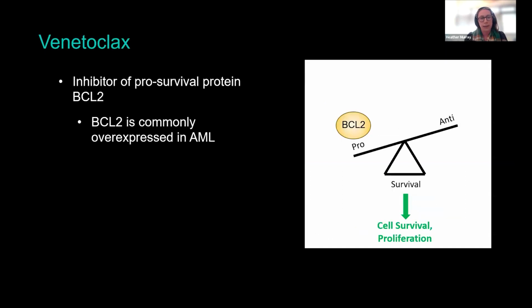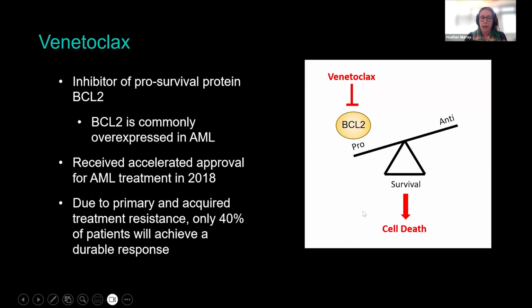So what is Venetoclax? It's an inhibitor of the pro-survival protein BCL2, and BCL2 is commonly overexpressed in AML, so this promotes cell survival. It follows then that inhibiting BCL2 with Venetoclax promotes cell death. So Venetoclax is proven effective and well tolerated by AML patients and received accelerated approval for treatment in 2018. However, due to drug resistance, unfortunately, only 40% of patients will achieve a long-term response to Venetoclax.